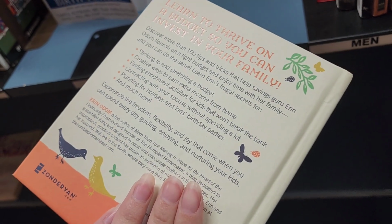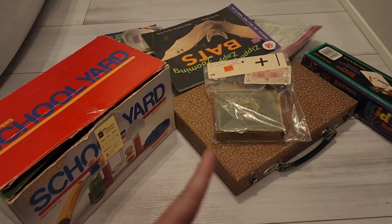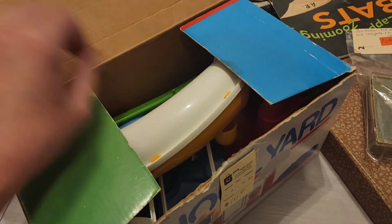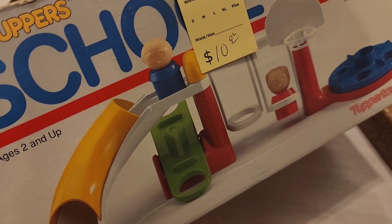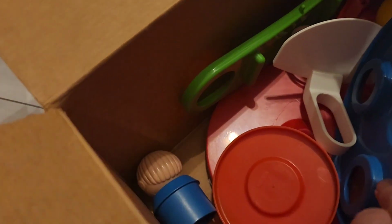All right, we are going to do all the comps that are in this buggy, and then we're going to head back home, and I'll show you what I pick up. All right, y'all, we're back home. I did get the schoolyard little tubers. I don't know how to say it. That's what it looks like on the inside. The box does say it has like 2 little people on it, but it only came with 1. So I wonder if it originally only came with 1 and that was just the extra person from a different set.